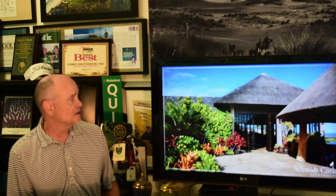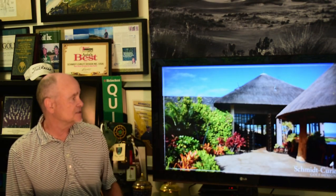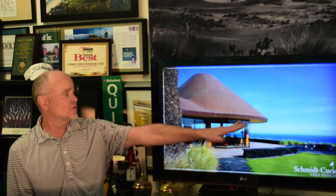Clubhouses are all over the map. This one I wanted to show. This is the Nanea in Hawaii. This is an award-winning clubhouse. Really odd and strange, but it functions really well. It creates all these great outdoor areas and very nice landscape. Great views. And again, we're on top of the hill.